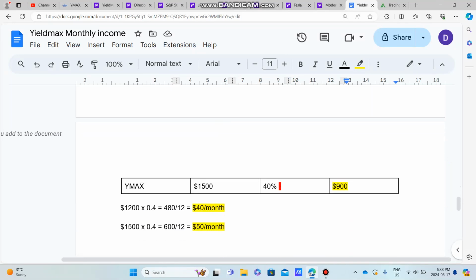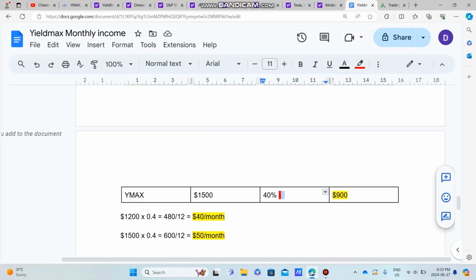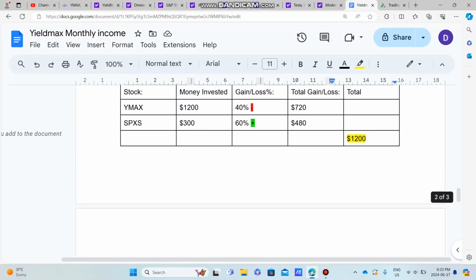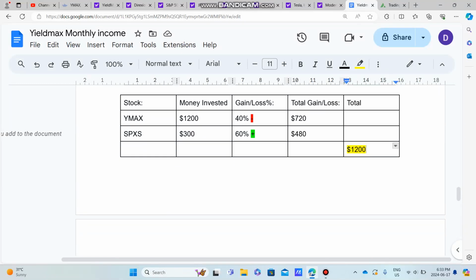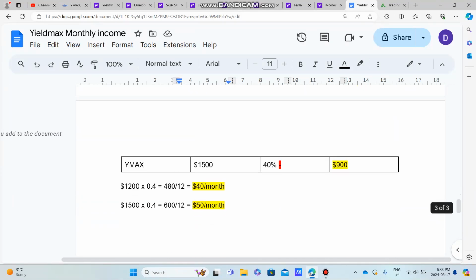And when looking at this, if we were to take YMAX and just invest straight $1,500 at a 40% loss, we'd be left with $900. So you can see here, it protects us with almost about $300 of a difference when comparing a 40% loss in YMAX with our protected $300 versus all of our money in YMAX at a 40% loss.